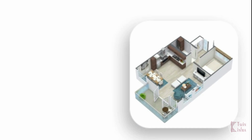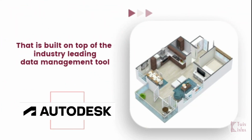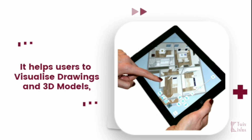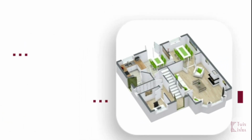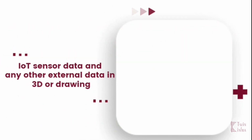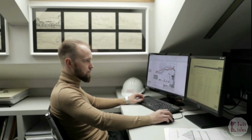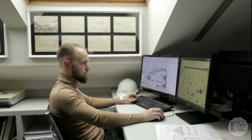Twin Infra comes with a powerful document management system that is built on top of the industry-leading data management tool, Autodesk Vault. The built-in 3D viewer based on Autodesk Forge helps users to visualize drawings, 3D models, IoT sensor data, and any other external data in 3D or as a drawing. This 3D viewer also facilitates users at office or in the field to create markups, remarks, and comments to send it back to the design office for further changes.